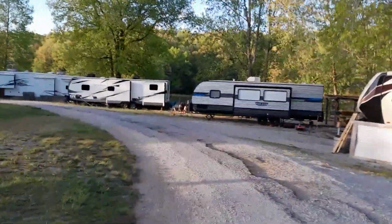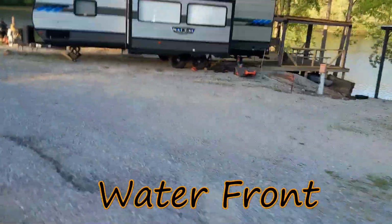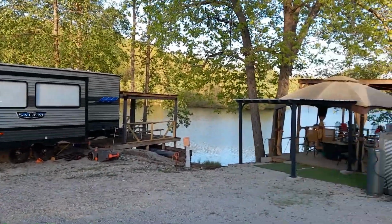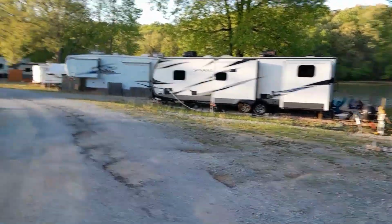This is also by the water that you could possibly see through the, oh, there it is. And those got a deck on them. That's real nice. Cool little spot. If you got a boat, it's an awesome spot.